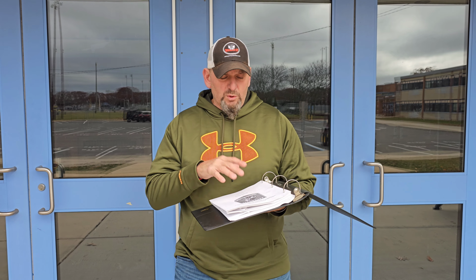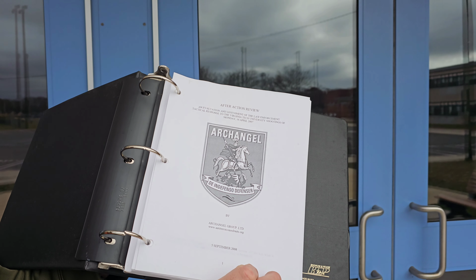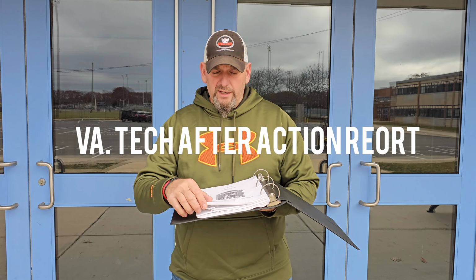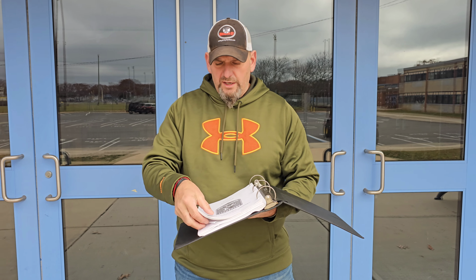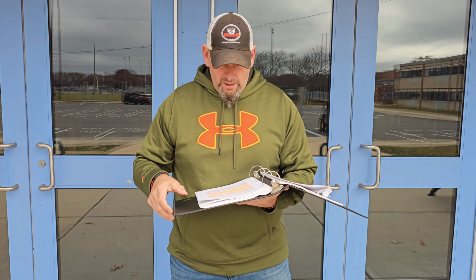For reference today, we're going to use the Archangel after action report from probably the most famous incident where chains were used, which would be Virginia Tech, that tragedy. So the first thing we're going to do is reference page 40. On page 40, a quick review of the attack at Norris Hall: he had done some recon on the hall itself, right?